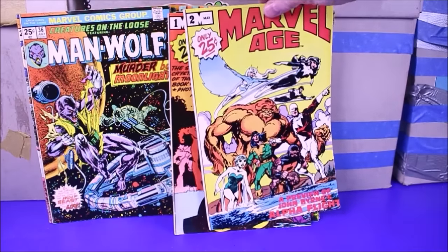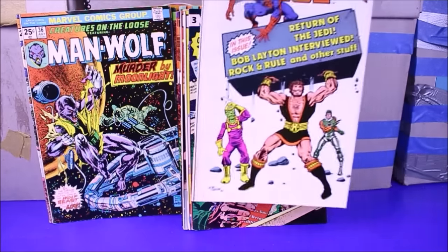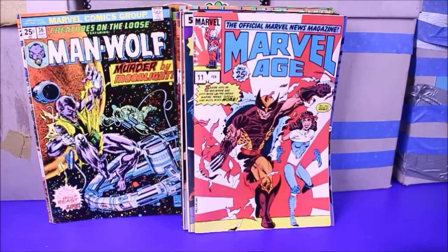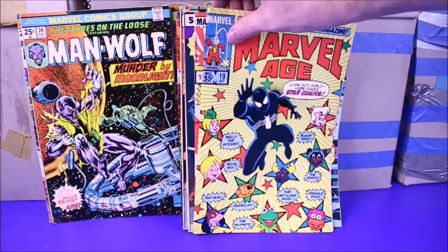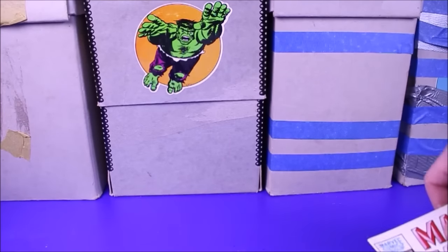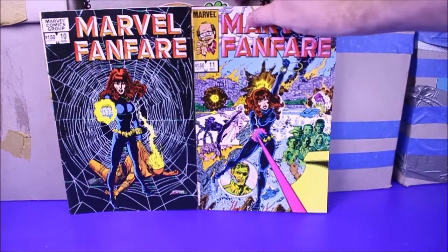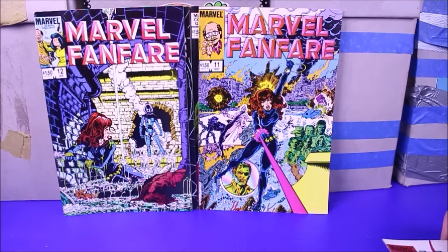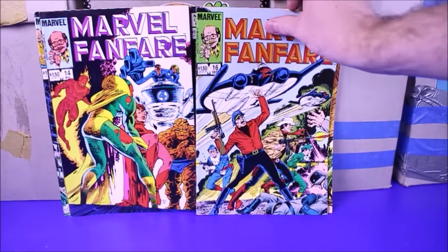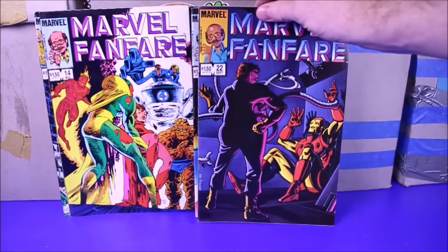Marvel Age number one, number two, number three. I mean, I don't think they're worth too much, but it's just cool to have the first few in the run. Number four, number five, number six, number 11, number 18, number 19, number 20, number 21, number 30. Got Marvel Fanfare number 8, number 9, number 10, number 11, number 12, number 13, number 14, number 15, number 16, number 17, number 18, number 22, number 23.